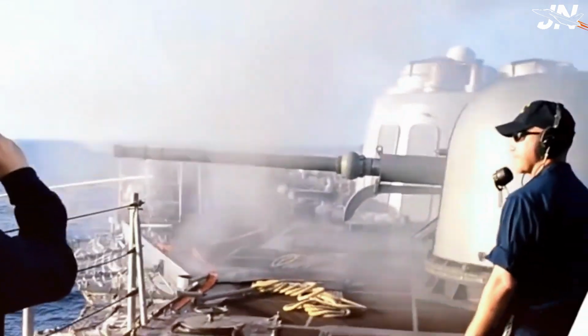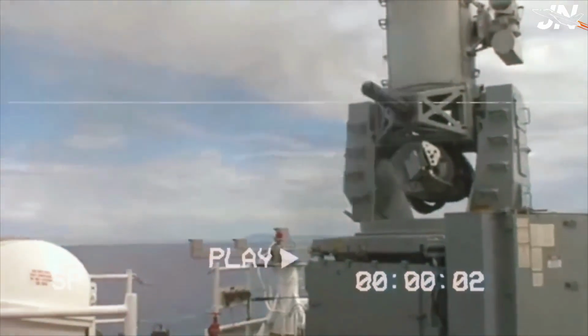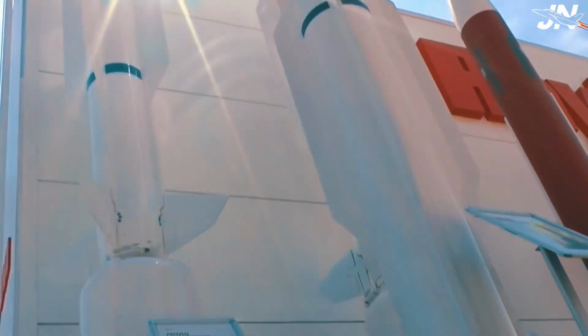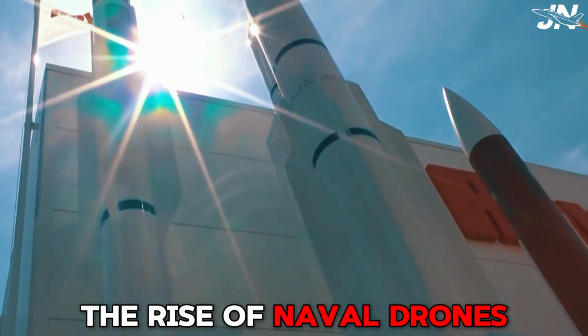It's clear that high-energy lasers and railguns are not just experimental projects. They're the future of naval defense, setting a new standard for how battles are fought on the open sea. Unmanned arsenal. The rise of naval drones.